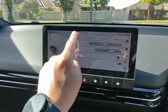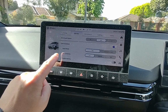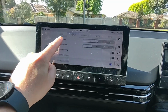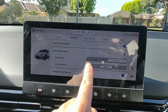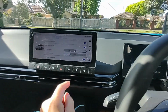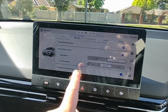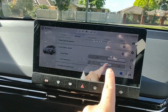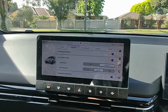The other thing too, if you've had a look at my other video about phantom braking in the MG4, which I uploaded the other day, a link to it, I'll put it somewhere here. If I was to adjust something like front collision assist from moderate down to low, well, by the time I get out of the car, lock the car, walk away, come back, unlock, well, guess what? It's gone back to moderate again. And after the scare it gave my wife, I'm not actually that keen to have the front collision assist and emergency braking on moderate, but it won't save it.